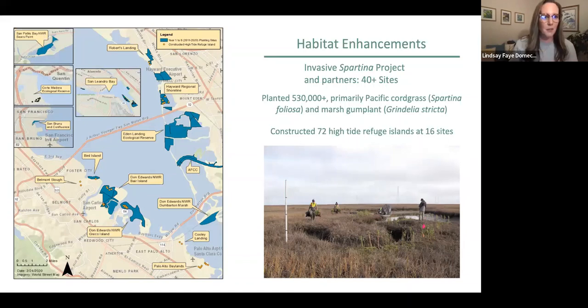It's actually that time of year right now. So one of my coworkers was out yesterday monitoring while a group of our contractors was building a high tide refuge island, I think right on the east side of the San Mateo Bridge.